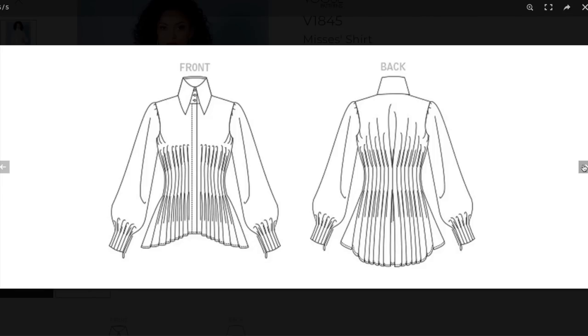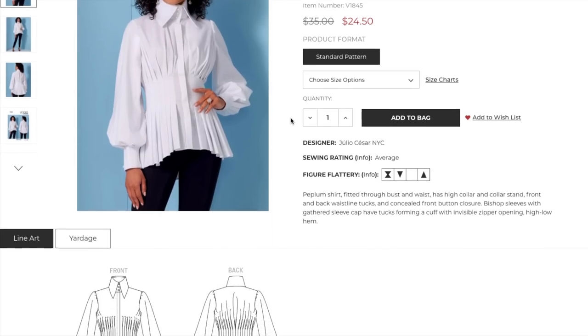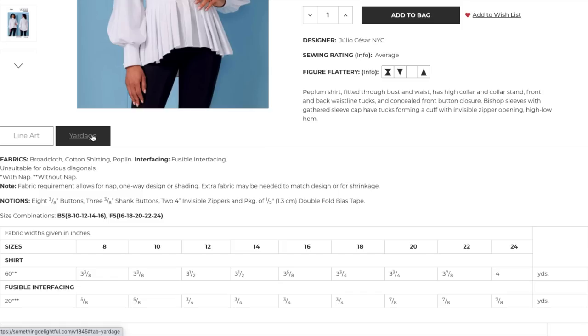So there's that. Obviously a very specific style to this top. I don't think everybody is going to be running to make this, but very Vogue.